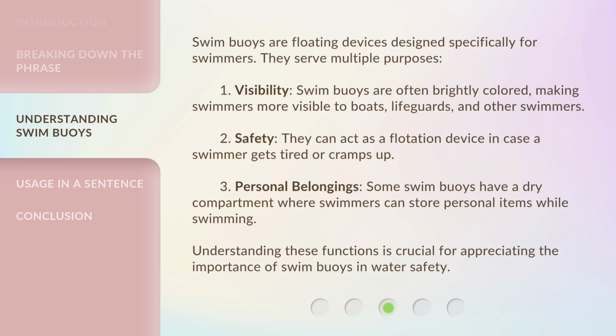2. Safety. They can act as a flotation device in case a swimmer gets tired or cramps up. 3. Personal belongings. Some swim buoys have a dry compartment where swimmers can store personal items while swimming. Understanding these functions is crucial for appreciating the importance of swim buoys in water safety.